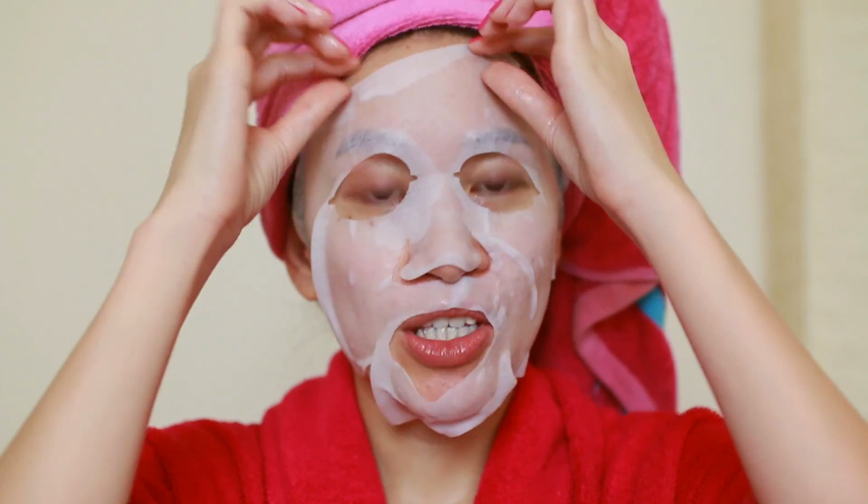After the 20 minutes are up, you can peel off the mask and you can just throw this away. They're one-time use items, and you take your fingers and pat the rest of the serum into your face. And the reason you only want to wait 20 minutes to keep the mask on is because if you leave it on too long to the point where the mask starts to dry, the mask will actually begin sucking the moisture back out of your face and into the mask, and that's not a good thing.